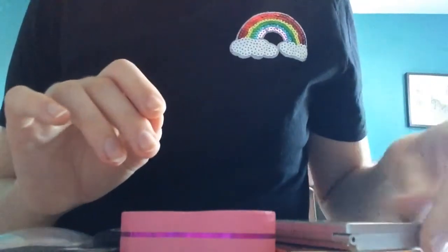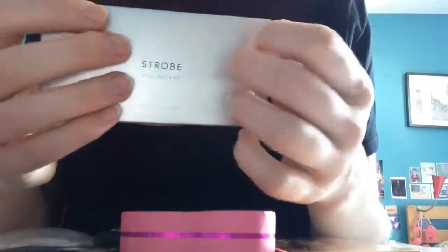And then I can maybe go over to the palette, in which I also have a bronzer. This is the Strobe Highlight Palette, or Highlighter Kit palette. It's from New Look. It has nice silver, kind of grayish packaging. It says, highlight like a pro to catch the light and define your features. On the back there's a sticker with some information.